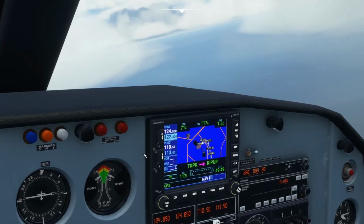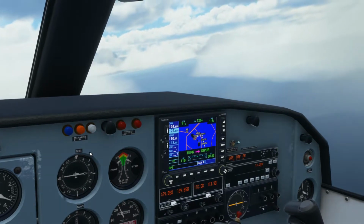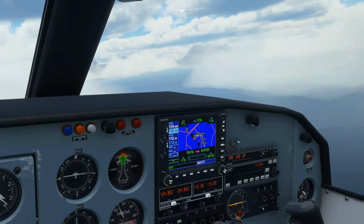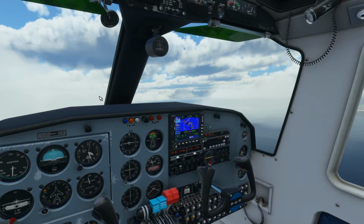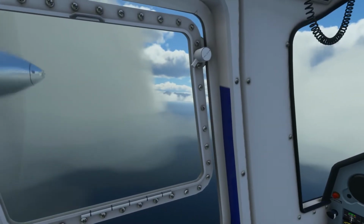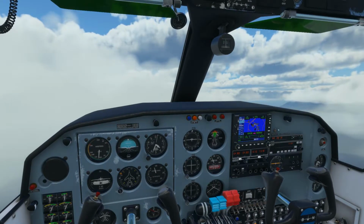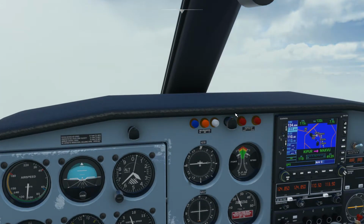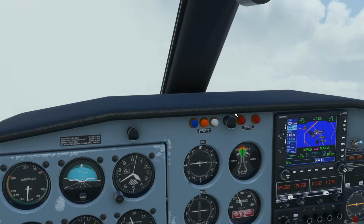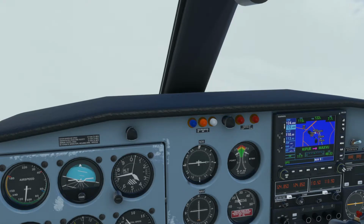Let's see. So we're doing a horrible job of staying on the flight path right now. Try and go more direct to Maxvu, I think that's what it is.